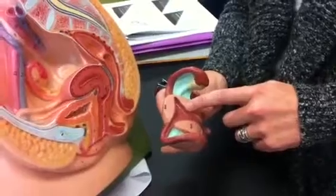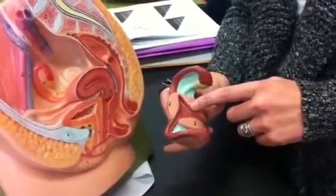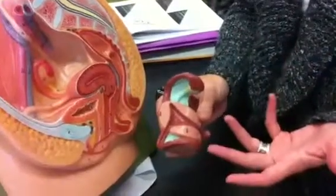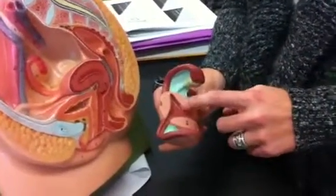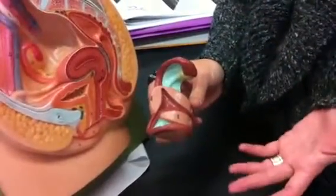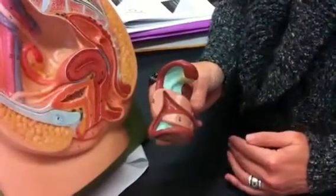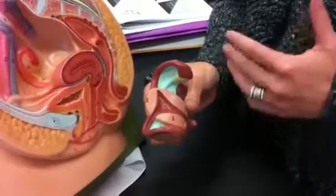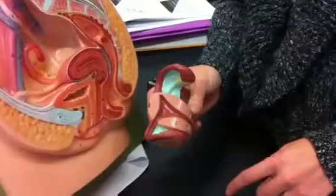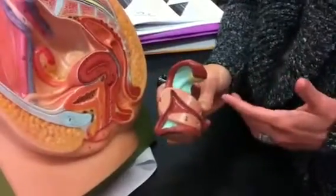Human chorionic gonadotropin hormone, HCG, is what pregnancy tests are testing for. So it shows up in your blood a lot sooner. That's why a blood test is more accurate, and they can test you for pregnancy much earlier at a hospital or in a lab, because the concentration of HCG doesn't have to be as high as it has to be in your urine, which is what home pregnancy tests use.